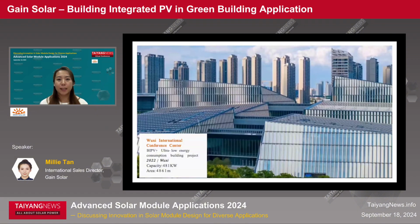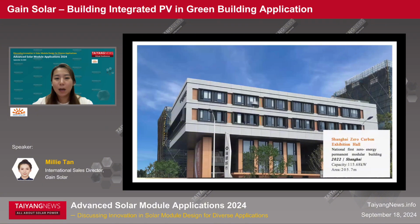Here I showed some different cases we did before. Like here in Wuxi, we did the complete rooftop with the BIPV. It's clearly a BIPV, no more colors, and a big area of around 5,000 square meters. Here also in Shanghai is another zero carbon exhibition hall. All the gray part you see on the surface, we used BIPV to replace the aluminum plate. So here is a normal building material, and here is a BIPV.